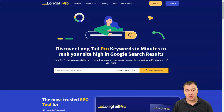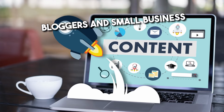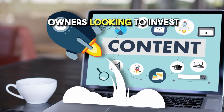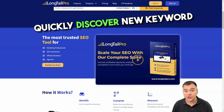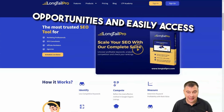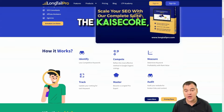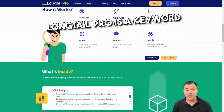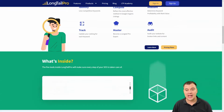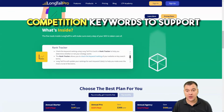Longtail Pro. Longtail Pro is one of the best tools for freelancers, bloggers, and small business owners looking to invest in content marketing. The software allows you to quickly discover new keyword opportunities and easily assess the competition using the KC score, saving you hours of research time. Longtail Pro is a keyword research tool designed to help website owners find low competition keywords to support their SEO strategy.